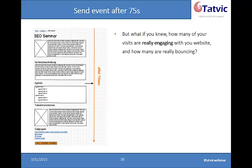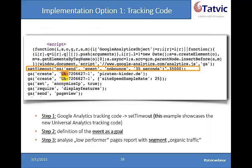The implementation options we have on slide 38: there are two different possibilities to include this. The one example over here would be to have a line in your Universal Analytics tracking code to, for instance, send a timeout event. You see this over here, set timeout. Google Analytics, please send an event, and you call this in the category no bounce, and it's after 35 seconds in this example. The 35,000 you see over here is just because Analytics needs this in milliseconds. So this would mean you would send an event on all the web pages on this domain after 35 seconds. This would be one possibility to define this.